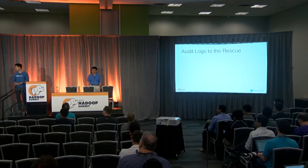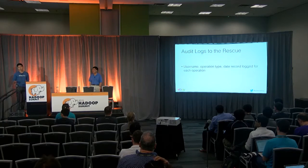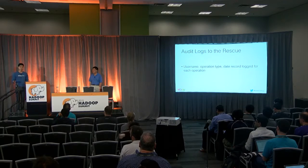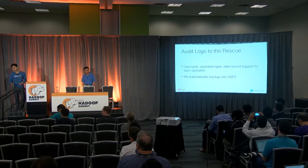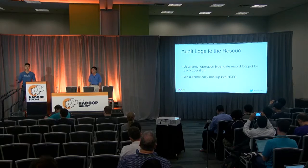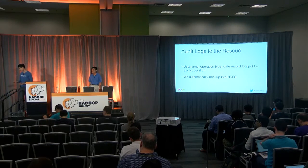So for those of you who don't know, in HDFS, you can enable audit logging, and it will output to a log file the username, the operation type, the timestamp, etc. And we already had a process that would rotate these logs into HDFS. So at this point, we already had terabytes of log files. And now we want to do some analysis on these log files. There's naturally only one good solution for this, right? It's just to use Hadoop on it.